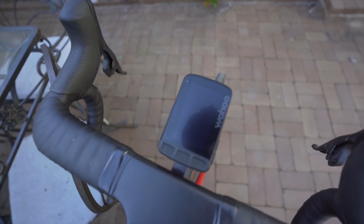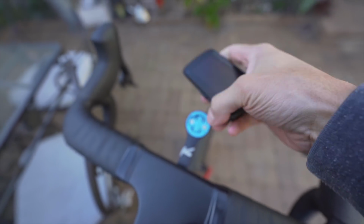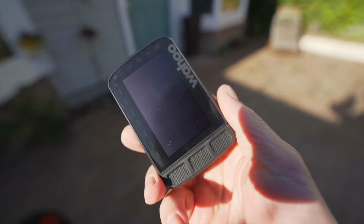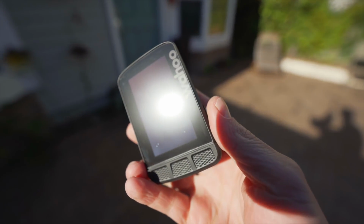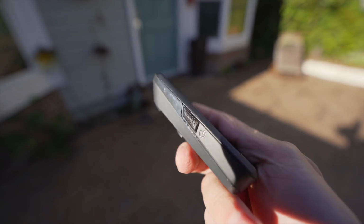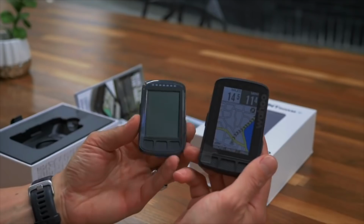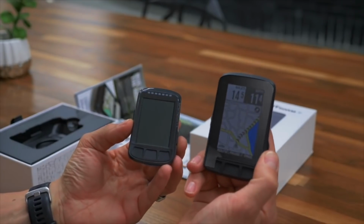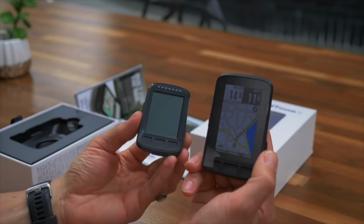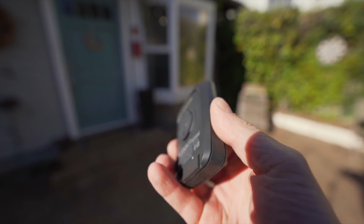Now, this isn't necessarily for racing, but let's say that you are a frequent traveler and you want to know where the good riding is. Well, this was just sent out to me. This is the Wahoo Element Roam. So this is much, much bigger than the Wahoo Element Bolt. And this has been specifically designed for frequent travelers, for people that are going off-road.